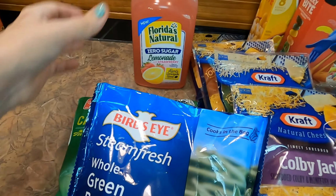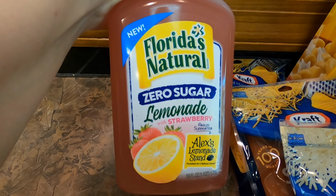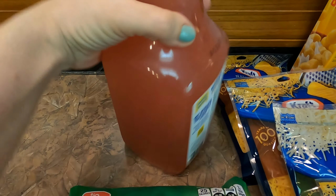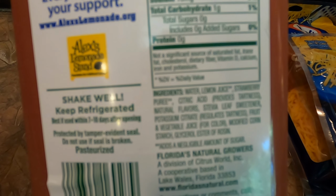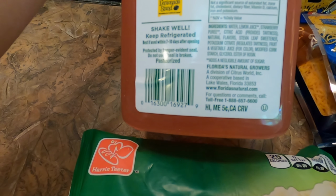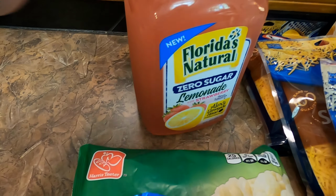And then this is a new find. Super excited to find this. They had them buy one, get one free or half price if you bought one. So it's a 0 sugar lemonade, and I love, love, love lemonade. And the ingredients are actually pretty clean. Don't know if you guys can see that, but the sweetener is actually stevia. So no aspartame or anything like that. So thought that was pretty cool.